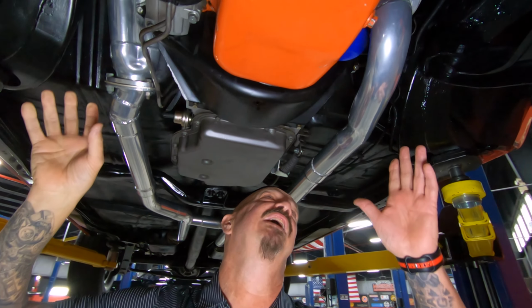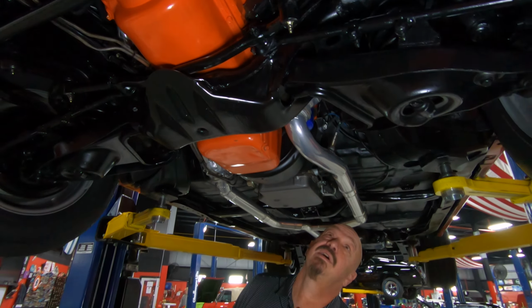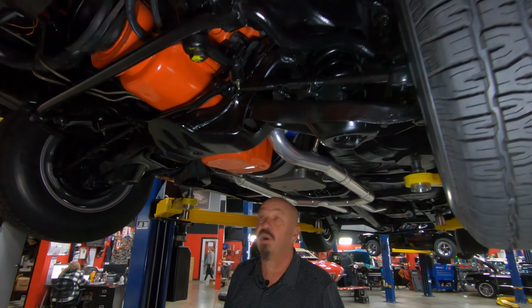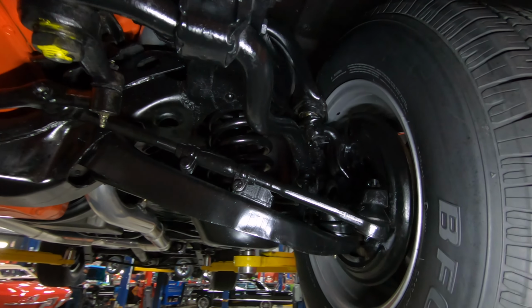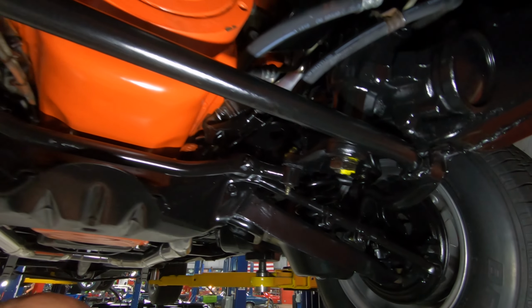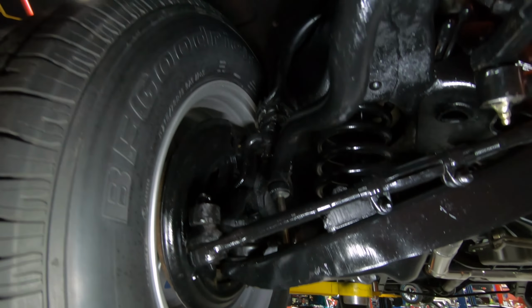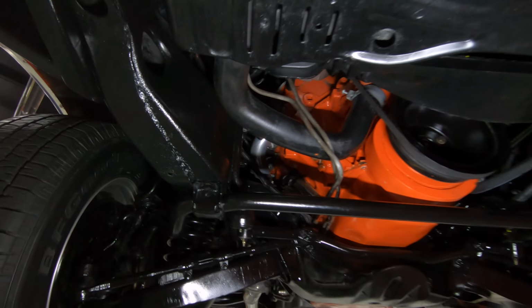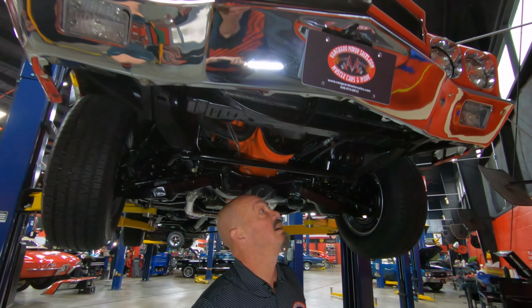We've got 3/4 length headers on the car. They look like they're also jet coated. Lower control arms have been cleaned up and painted. We got disc brakes up front. Sway bar up front here also. Bottom side of the motor's nice and clean. Everything just looking nice and pretty under here.